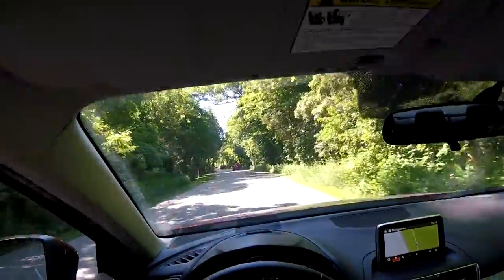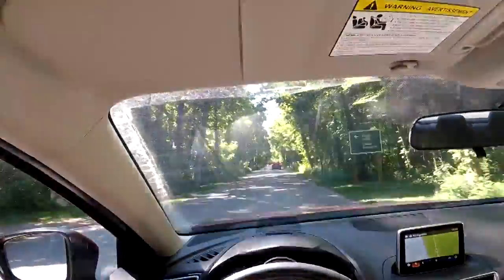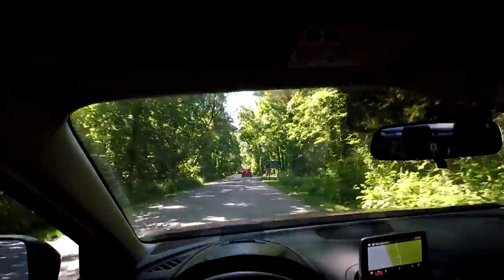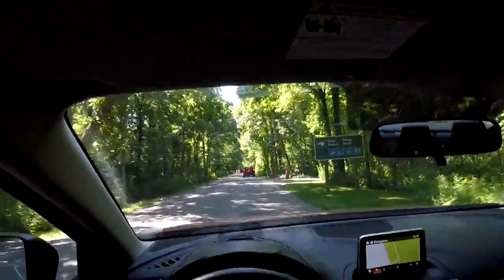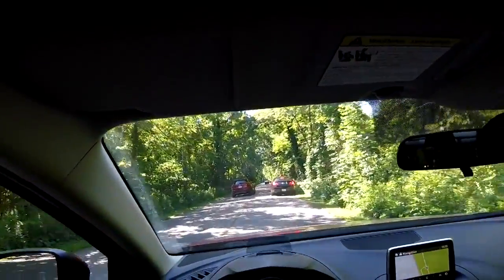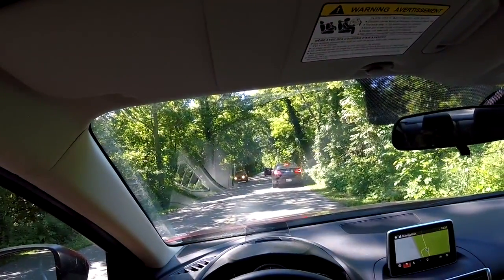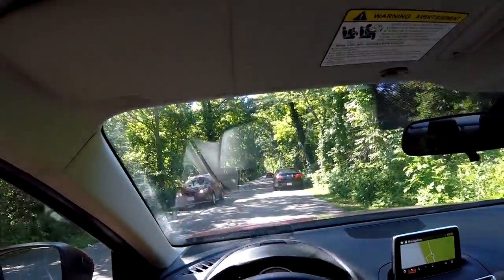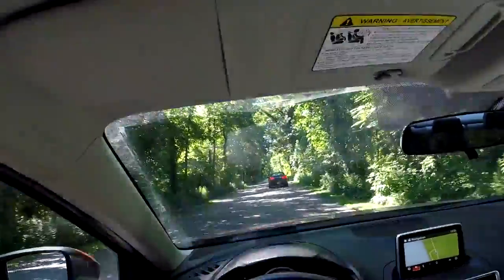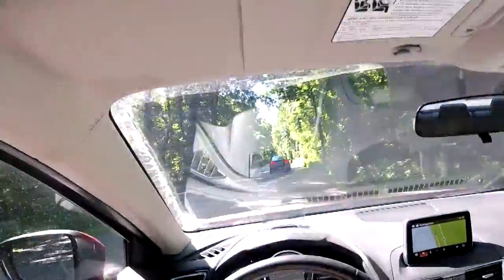All right, I think we're somewhere here. What is this? Youth camp. West Beach. West Beach. That guy does not know where he's going either. And they tell you in the booklet, do not stop. Come on, come on. You see, it's very narrow. You're not supposed to stop here. Yeah, the booklet says no parking, no stopping on the road.